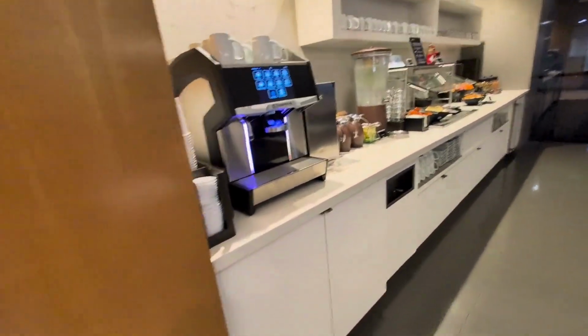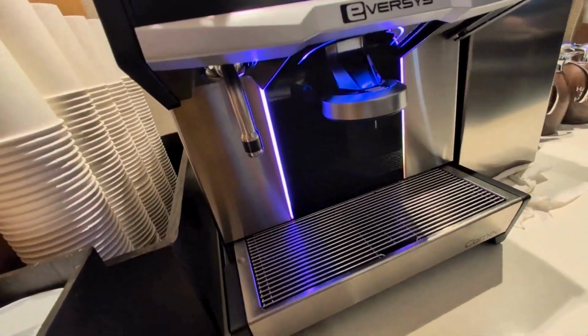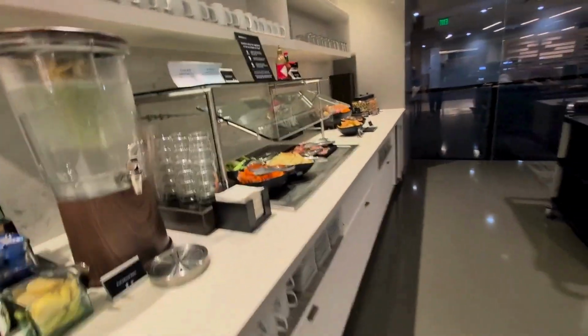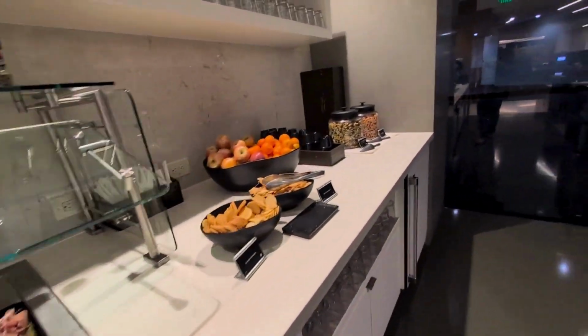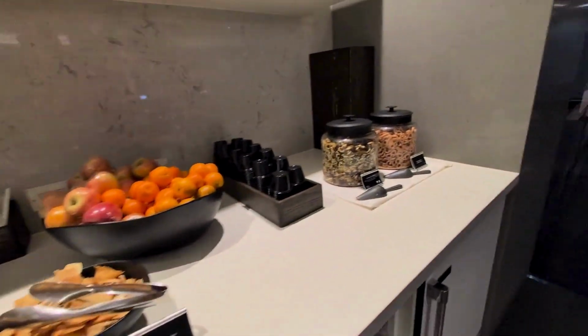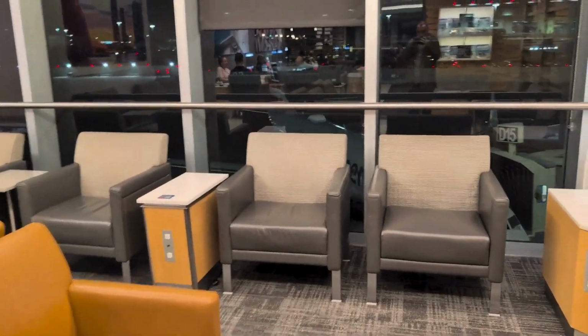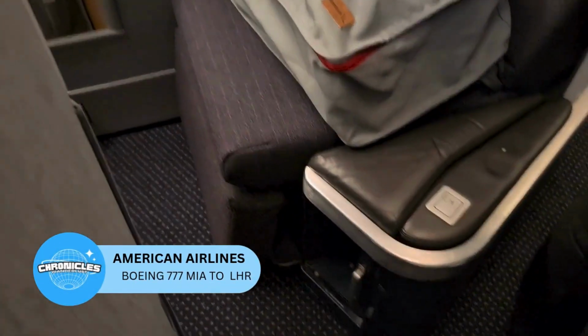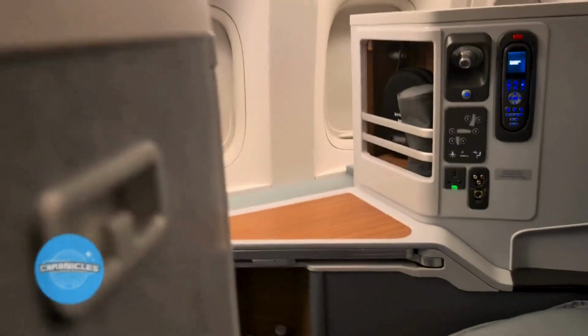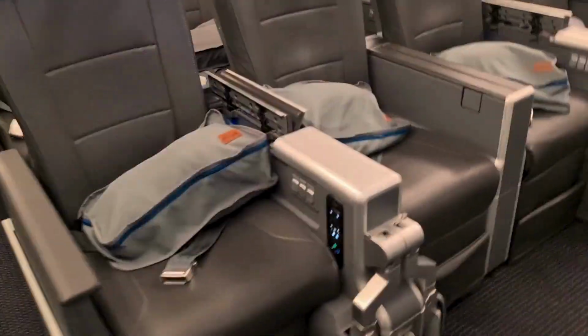The food offering is not as good, and you don't get self-pour drinks in the Admirals Club. There is a bar-attended service where some drinks are included and you pay for the premium drinks. Very similar seating arrangements and of course the mandatory airplane viewing. Stop and look at the business class seat on this Boeing 777. Notice this isn't a suite, it's an open door style. Premium economy, 24 seats, 2-4-2 layout.